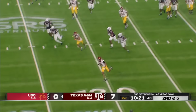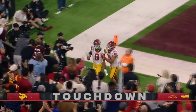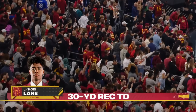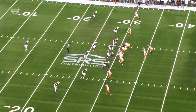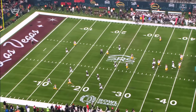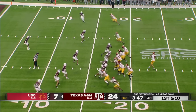Pressure picked up. They throw the screen and a nice catch with a lot of space out in front. Down the sideline. Touchdown. Jacoby Lane. 30-yard play, and SC's on the board. Well, just fantastic execution. You're just going to see it's just a basic drag, but it's versus man coverage, and the defensive back in.